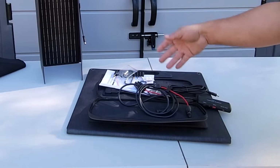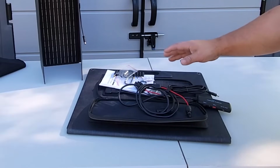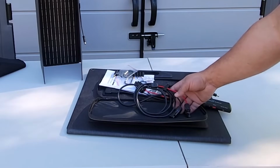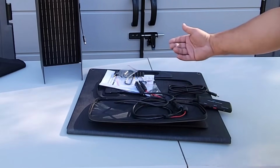That would have been really nice if they had this here, because worst case scenario, if this is all you have, then it would be nice to be able to go ahead and hook that up to something else via an Anderson or an XT60. But you can get one of those pretty inexpensively on Amazon or pretty much anywhere that you shop for it.